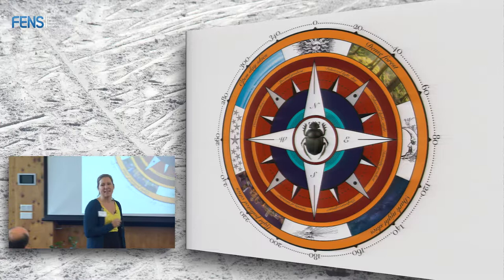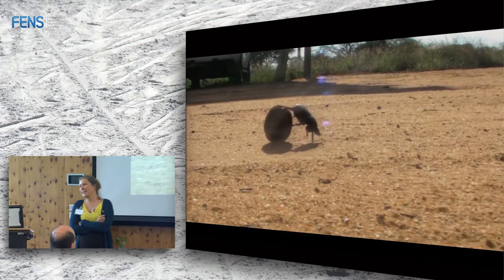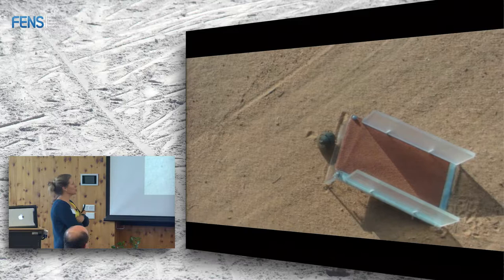But first of all, we leave the stage to these wonderful little creatures, the ball-rolling dung beetles. In their life, they roll their dung ball across the savannah, or in forests, or in cities even, along straight paths. They go straight over obstacles, they never go around them. They're so set to go in this particular direction that they will keep their bearing at all costs.